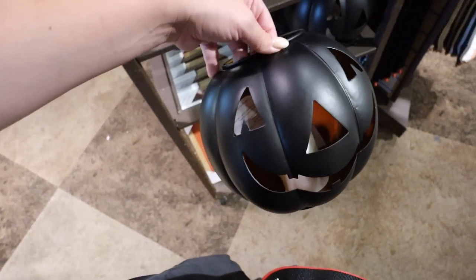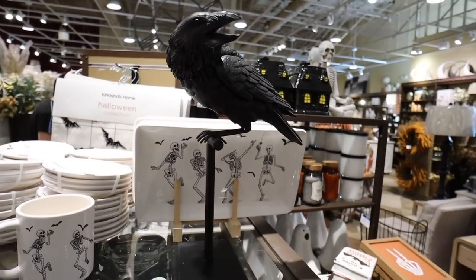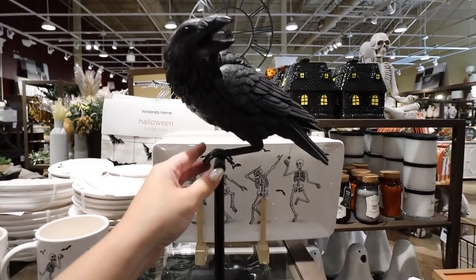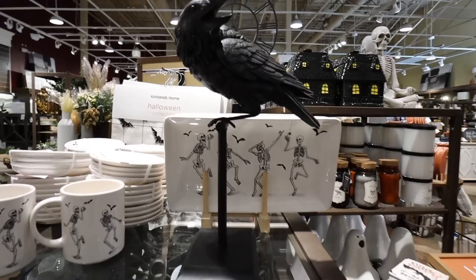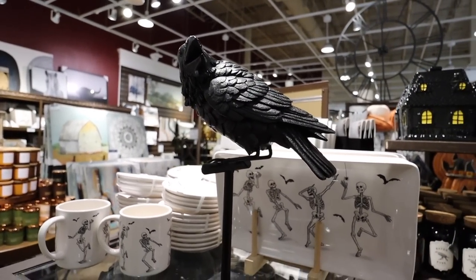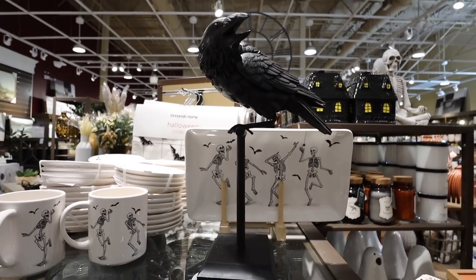Definitely recommend these ones from Kirklands. They're the exact same look for so much less. I love this. This would add such great height to any Halloween decorating that you're wanting to do. I'm not sure if it is a crow or a raven. I go through this every Halloween. You'd think by now I'd know the difference, but I don't. But this is super nice, and I love the height on it.